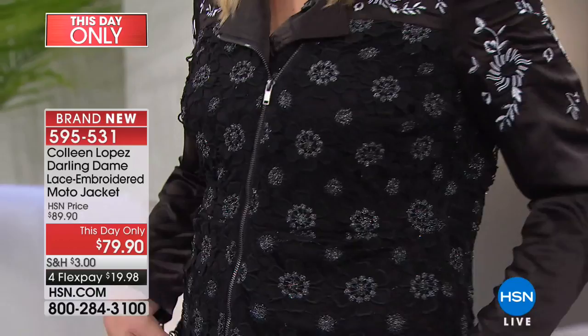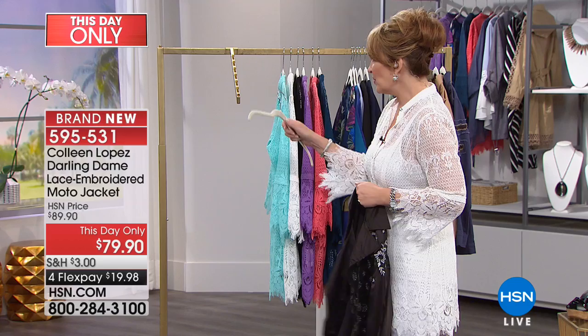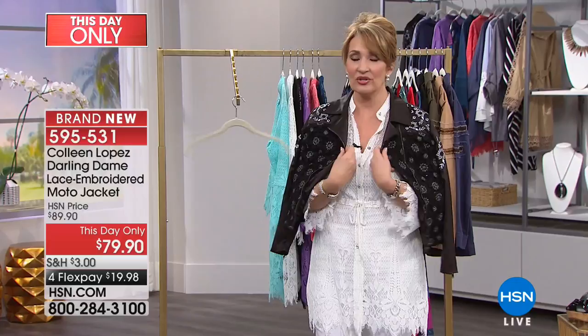I love special jackets. I collect special jackets because I frankly don't leave the house without a topper or a jacket, even in the summertime in Florida. This is one of those that I constantly want to have with me. Now this is a small, so it's not going to really fit me, but a lot of times I just like to drape it over my shoulders. If I'm in a restaurant, if I ever get a little chilly, you slip it on. It's just so pretty. It's beautiful, it's special.